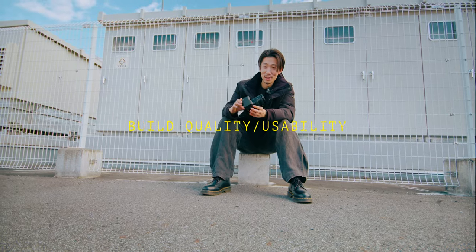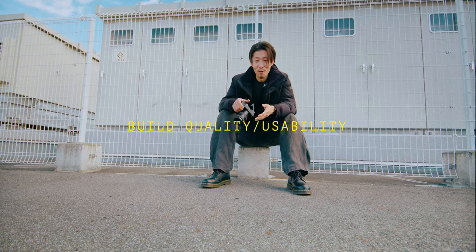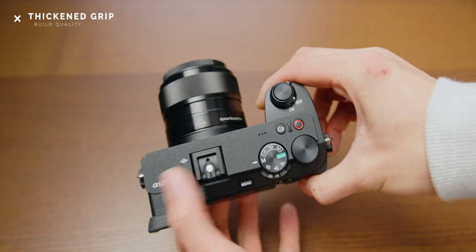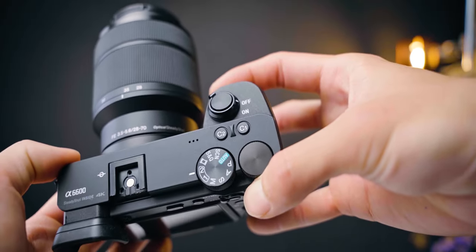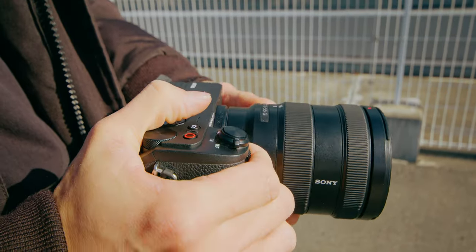So now let's dive deep into build quality, usability, those stuffs. Okay, first of all, this has a so much better grip than A6400. Before, when it was A6600, the grip was shallow, but now it feels pretty secure, but it's still pretty compact and light. To me, this is huge.